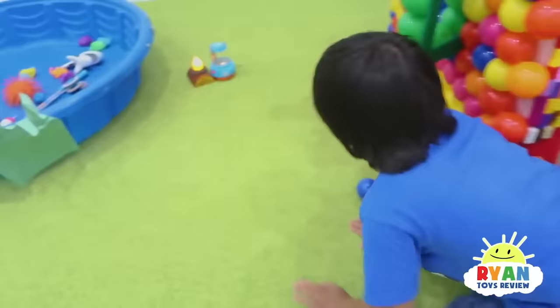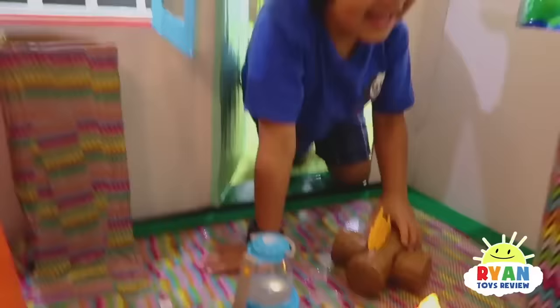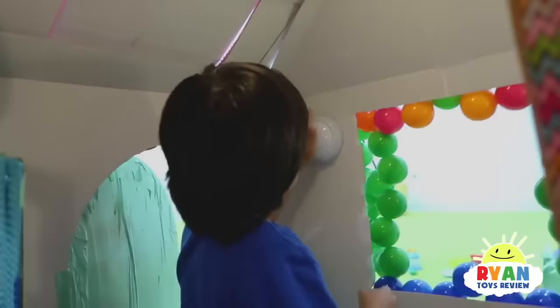Don't forget lights. We gotta make sure we get some light in there. Now we got a good campfire outside. Definitely time to go to bed. You gonna bring the campfire inside? I'll put it right here. Okay, turn it on. Turn off the lights. Ooh, fancy. Now I'm gonna sleep.